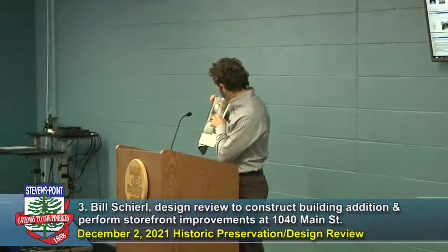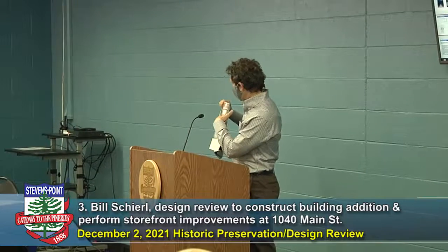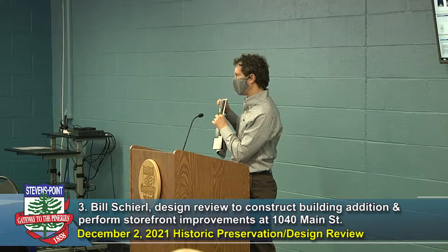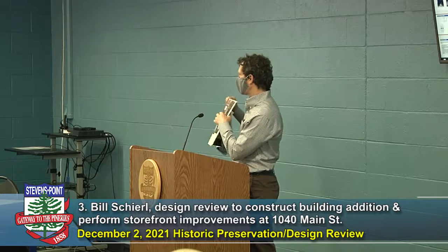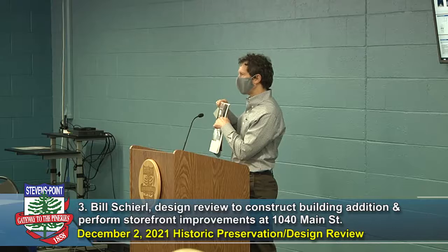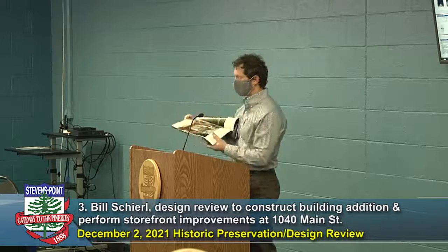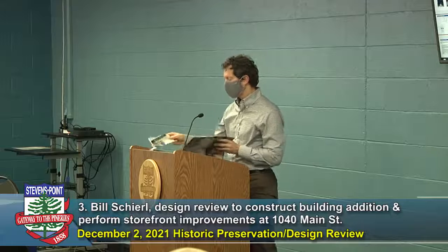I can't remember what the community was, where they added on to the back, facing north, for light getting into the building and being able to make it more usable in a very small courtyard type environment. So I'll pass this around if necessary or if there's interest.